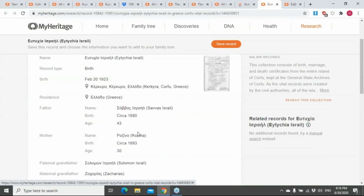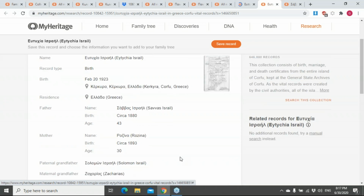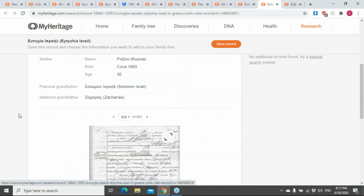We did a great job, I think, in indexing these records and including as much relevant information as possible. Here is her name, her date of birth, her father and mother, and their ages, and an inferred year of births, but even her paternal grandfather and maternal grandfather. So just one record has given us information about 3 generations of this family: herself, her parents, and her grandparents.